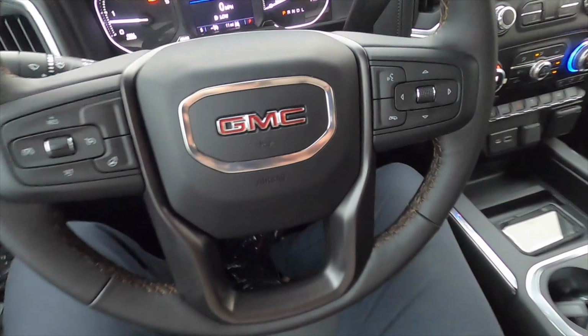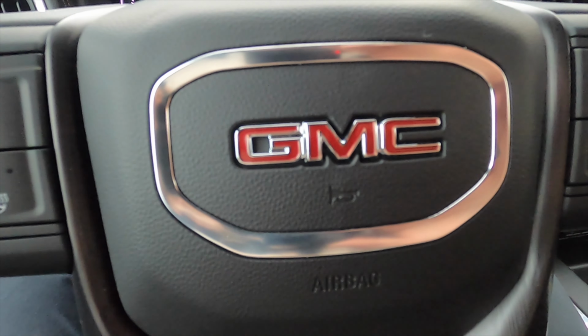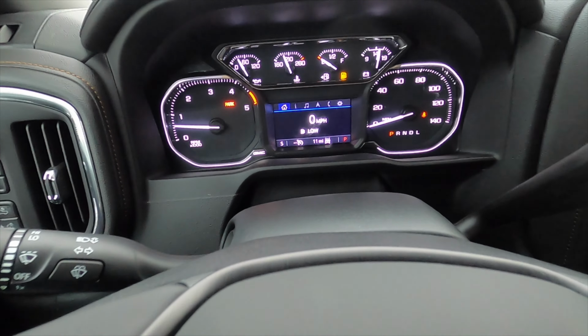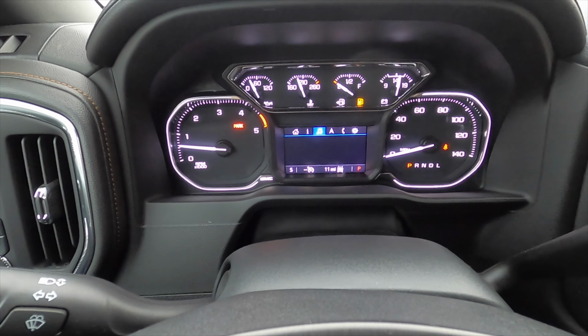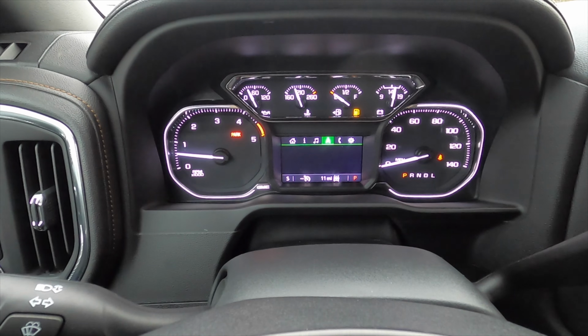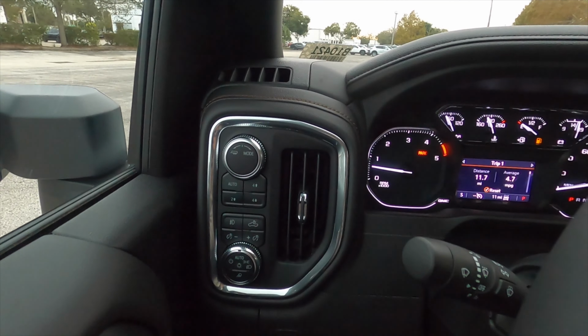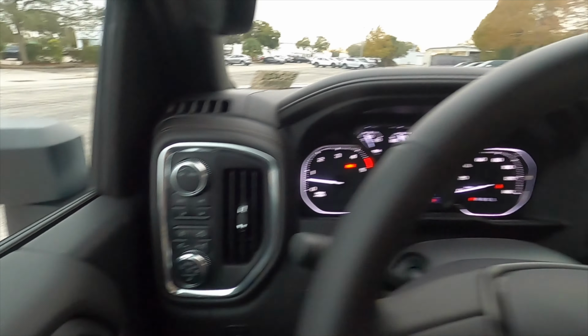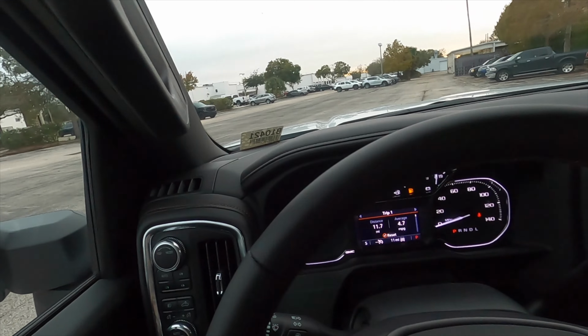The steering wheel is a leather wrap 4-spoke multi-function with the GMC badging that mimics the grille outside. The gauge cluster has a TFT display in the center that you can go through an array of information for the driver, putting your sound system, your navigation, your phone. More button functionality on the side with the D-structure air vent, whereas on that one, still a D-structure, just no buttons. So they really go crazy with buttons.